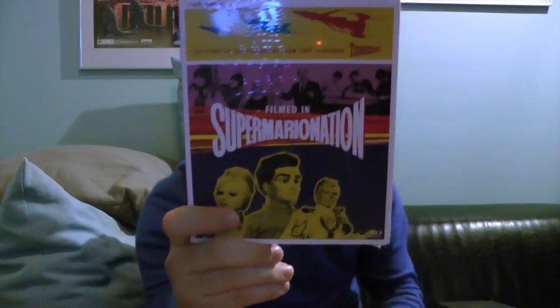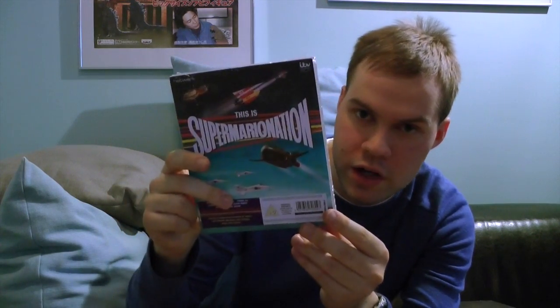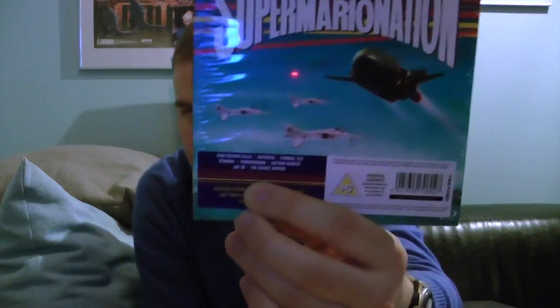And now onto the Blu-rays that I got. This is called Filmed in Super Marionation. It's basically a documentary about how Thunderbirds and Stingray and Captain Scarlet and all these shows were created, and it also comes with This Is Super Marionation. It's basically selected episodes from the shows that are presented in HD, so that's nice.